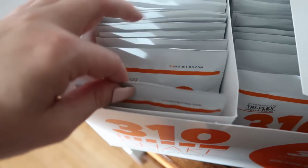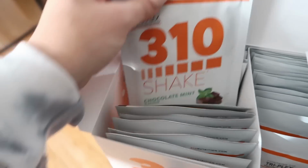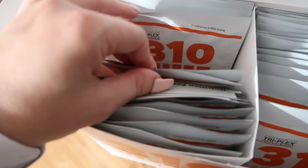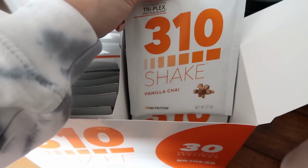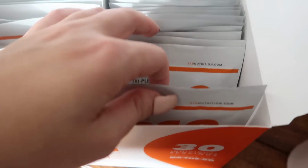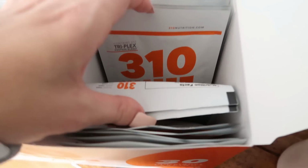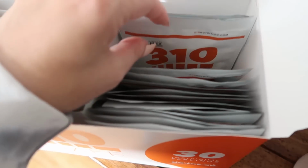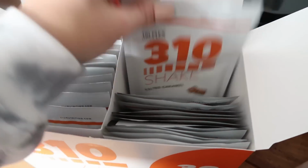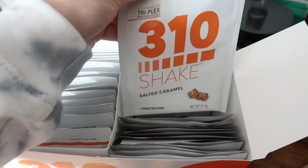So it has some chocolate shakes in there, and then chocolate mint. I mean, what else? Vanilla. And then I'll show you the ones I've been really loving. The vanilla chai, which is freaking delicious. That one I really, really loved. And where's that salted caramel? I haven't tried the mocha yet. They have mocha, but this salted caramel one, oh my gosh, guys, so good. This one is very, very good.